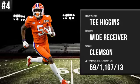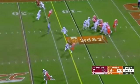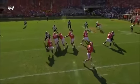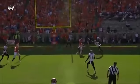Moving on to my next entry, at number 4, I've got Clemson's T. Higgins. Now, I get that Higgins has been a bit divisive of a prospect that some analysts have soured on since this season began, but I still think he's a fluid, big-bodied, and reliable target who can fit into that X receiver spot and thrive from day one.